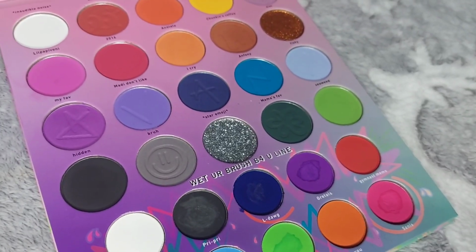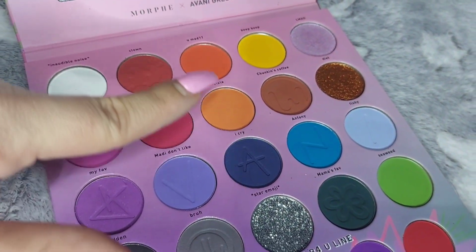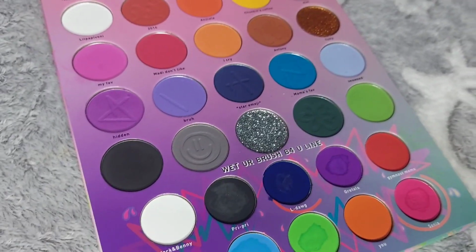No, I'm going to go ahead and keep this for right now. This does have some shades in it that I don't have anywhere else in my collection. Like these oranges, they're so pretty. And those are really pretty. But for right now, I'm going to go ahead and keep it.